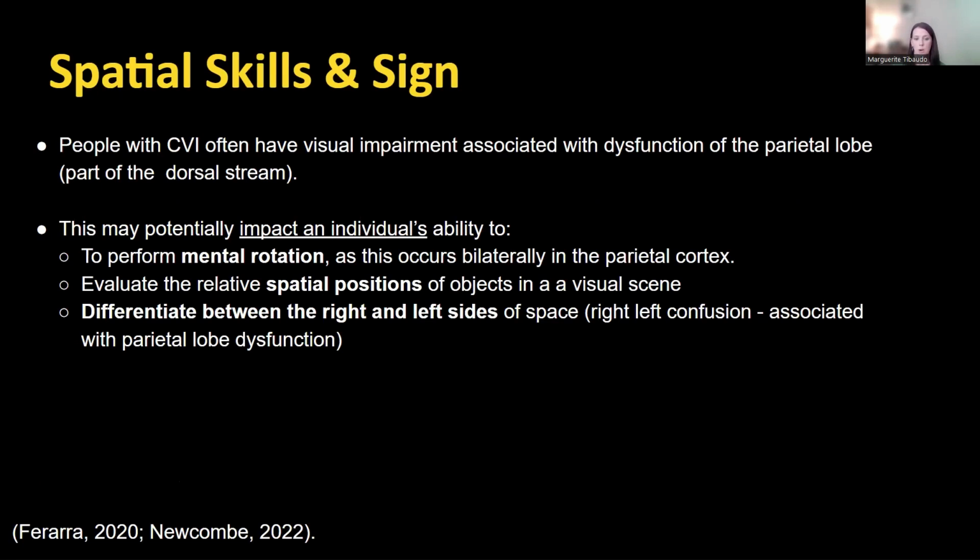Individuals with CVI will often have, again, that visual impairment associated with dysfunction of the parietal lobe, which is part of the dorsal stream. And this could potentially impact an individual's ability to perform that mental rotation, as this occurs bilaterally in the parietal cortex. It might impact their ability to evaluate the relative spatial positions of objects in a visual scene. It might also impact their ability to differentiate between the right and left sides of space. There might also be right-left confusion, which is associated with parietal lobe dysfunction.